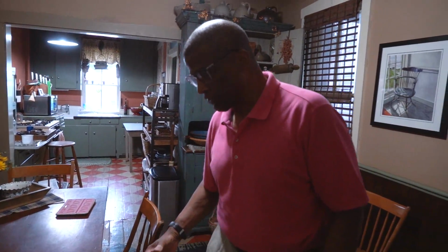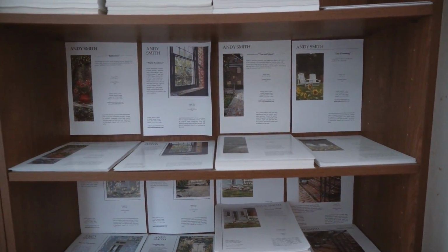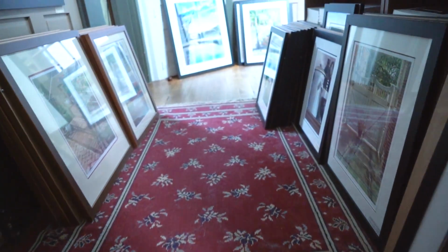And this is the house side. Leaving the living area, and we're going into the business area. This is where all the business gets done. This works as a warehouse. It works as my library. It has books there. I keep my sketchbooks down here. Down here you see all the work.